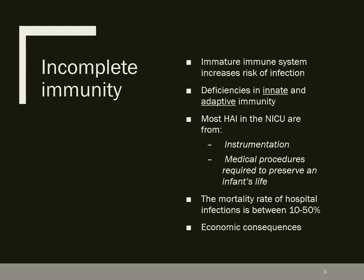As I was mentioning earlier, babies are born with incomplete immunity. What that means is that the younger the baby is born, the more premature the baby is born, the more incomplete the immune system is. The immune system is the basic defense against any kind of pathogen. And the immune system consists of two parts, the innate immunity and the adaptive immunity. When you think about the innate immunity, think about macrophages and neutrophils. The babies are born with these cells, and if any kind of pathogen comes into the body, they would mount a defense against that pathogen. But they're not born with enough of them.